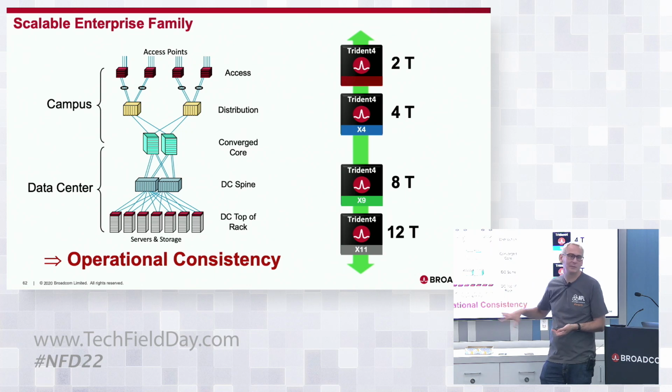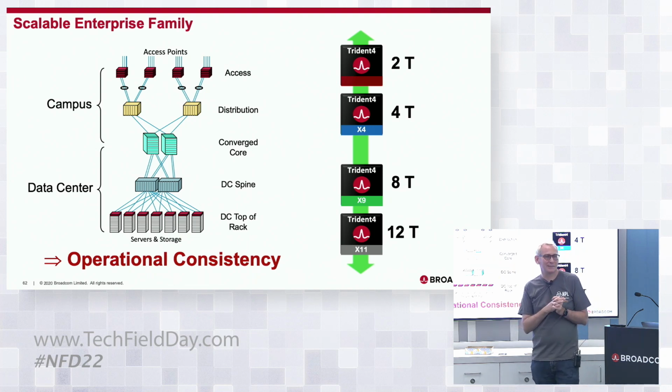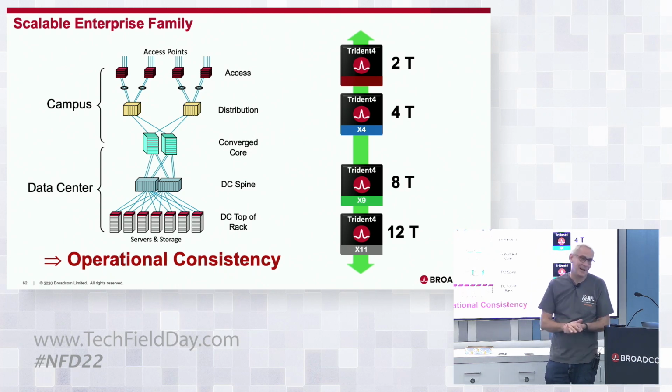They'll have exactly the same operational consistency, the same programming model, the same programming pipeline. You can do all the same features and things on them. They'll just be different sizes. You don't exactly need mostly 128 by 100 gig in the wiring closet. But I'd like to see the wiring closet, but.